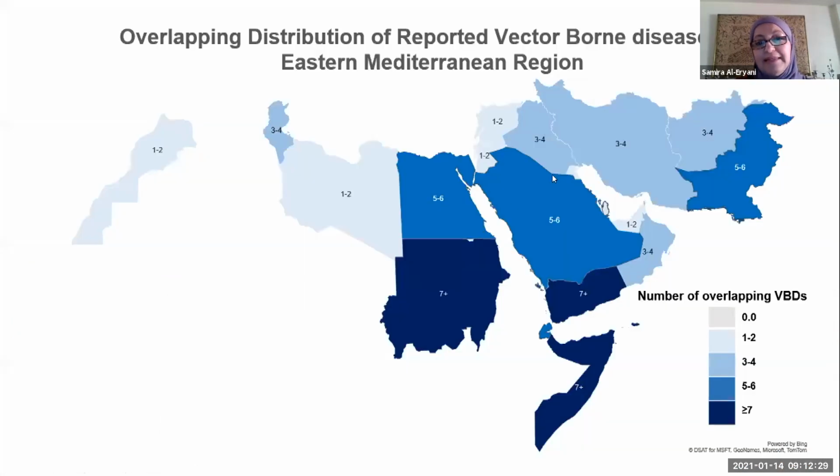Okay, the next slide is a map showing the presence and absence of these reported vector-borne diseases in our region. The legend shows the number of overlapping vector-borne diseases, so the darker color means more overlapping diseases. It is categorized from no vector-borne disease, to 1 to 2, 3 to 4, 5 to 6, and 7 or more. So the darker the color, the more reported vector-borne diseases from that country.